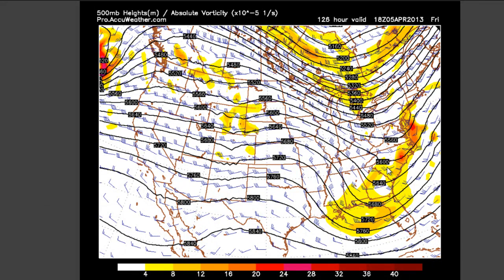The pattern's there. The good news is after this week, temperatures are really going to snap into spring. You're going to see 60s and possibly even 70s after this next coming weekend. So keep that in mind. I'll do a post on that this week. But right now, let's get to the hurricane forecast.